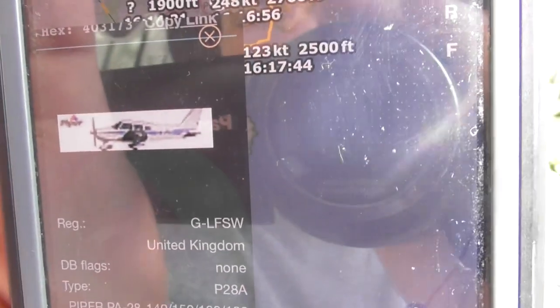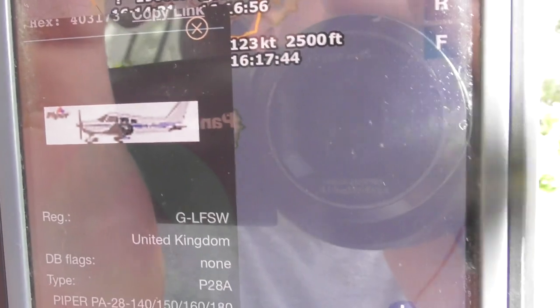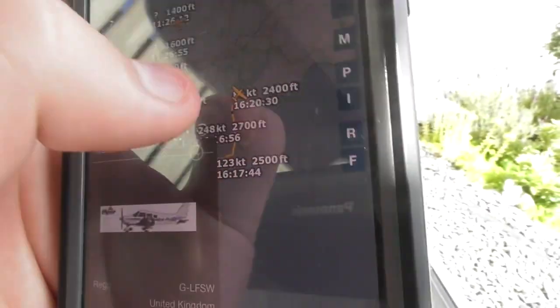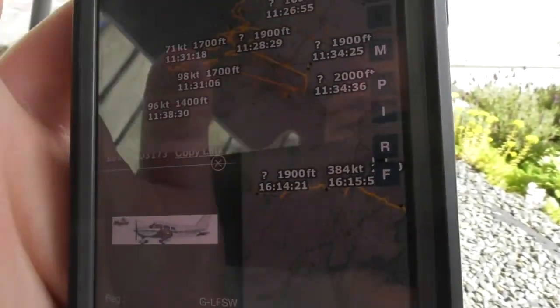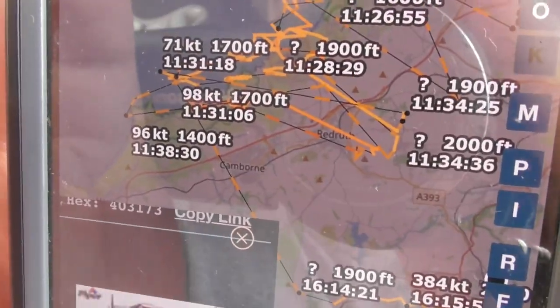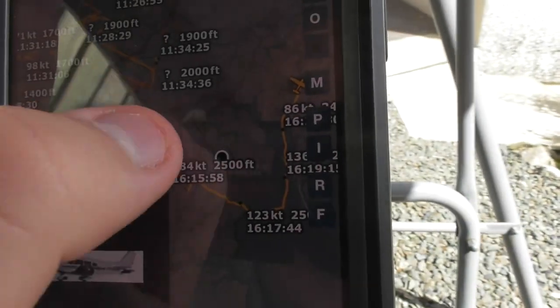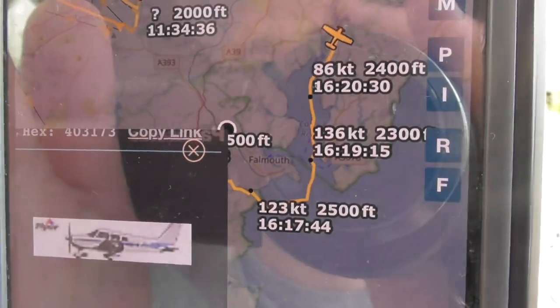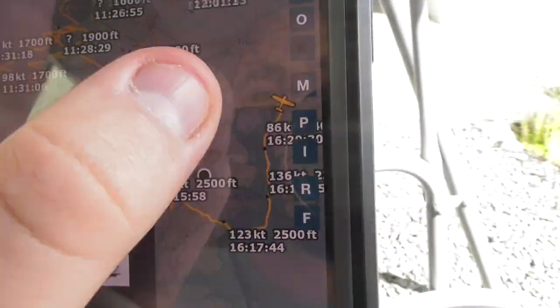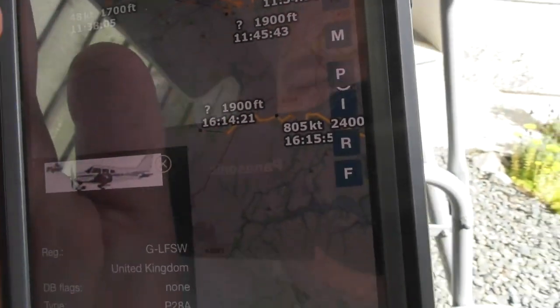It's G-LFSW, which is the Liverpool Flying School's aircraft. You can see here what it's been up to this morning. It's been out doing a few circuits over at Pembroke Airfield. I think this is probably the time that it took off from Pembroke Airfield.